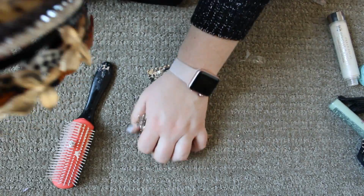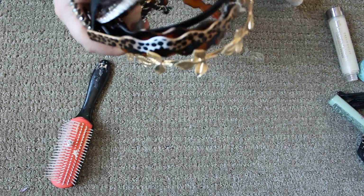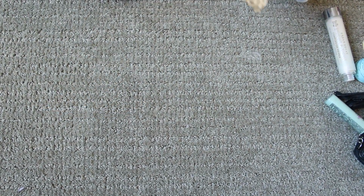There were probably 50 more that I didn't take because I don't need 50 headbands, but there were definitely a good amount of hair products in there.